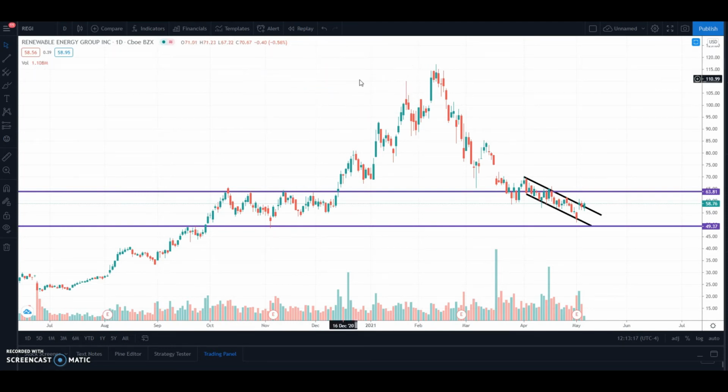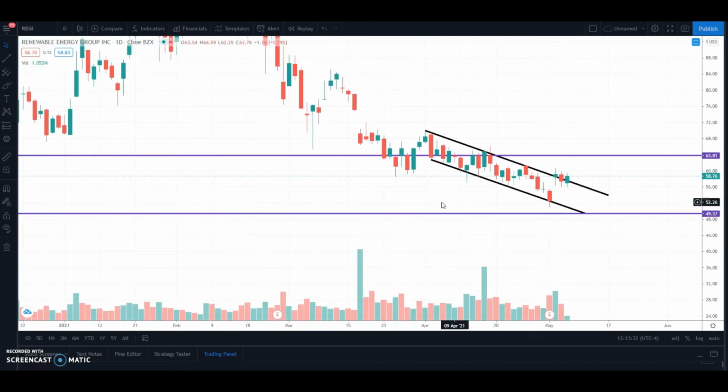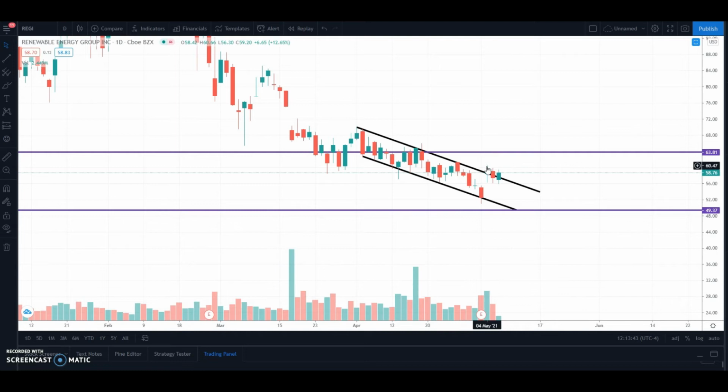But anyway, you can see how we came down, and I was watching this particular stock because of this black line. You can see it was a falling wedge, and it was right here on the day of the earnings. Then after the earnings, what happened? They had excellent earnings. You can see here the earnings surprise is 394%, and I will talk about the earnings soon. But after the earnings, the next morning it opened and went all the way to 60, and currently it is moving sideways. The market is very choppy, but still it is holding this area, and hopefully it will bounce back.